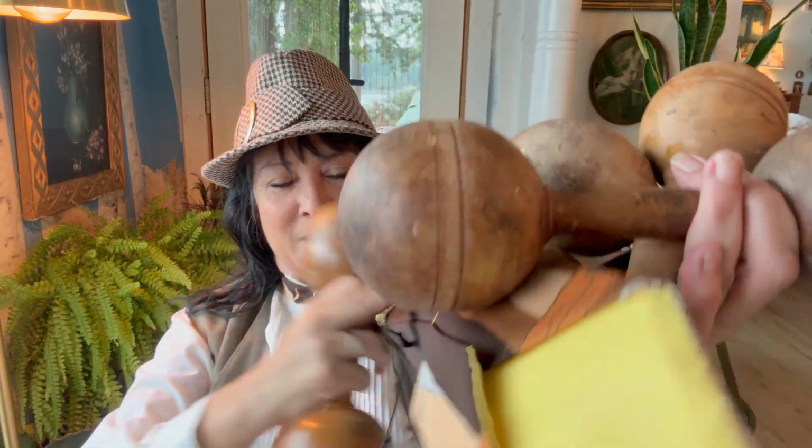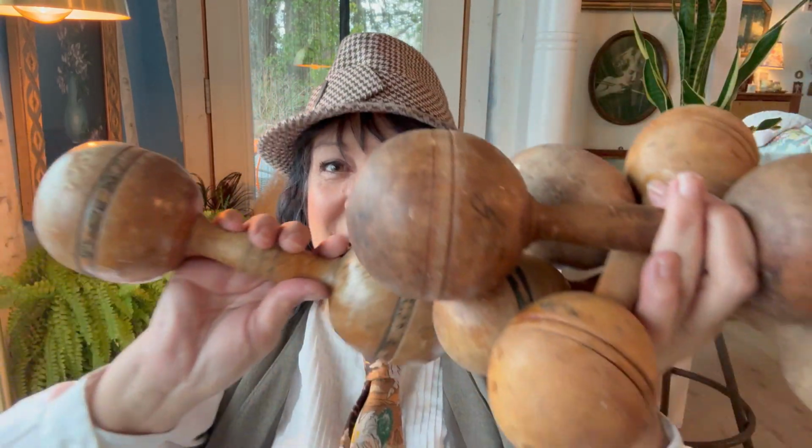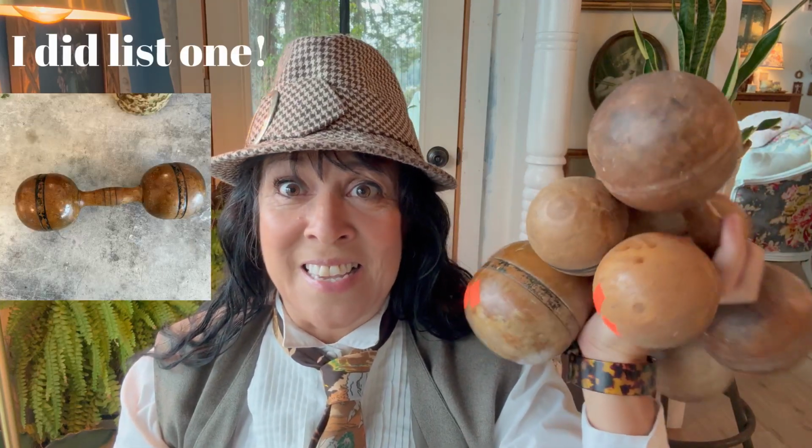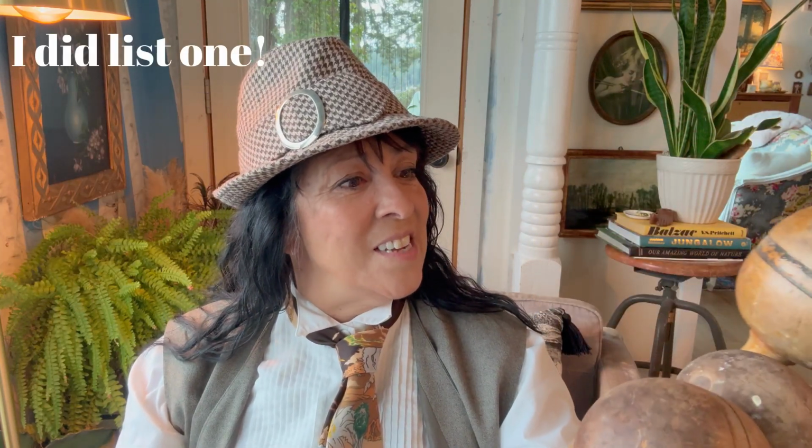And I paid anywhere between $5 and, oops, there's my tie getting stuck, $5 to $7 for each one, and these are going to my booth. These are not easy to find. I was really surprised that they had these. Again, I just love them.